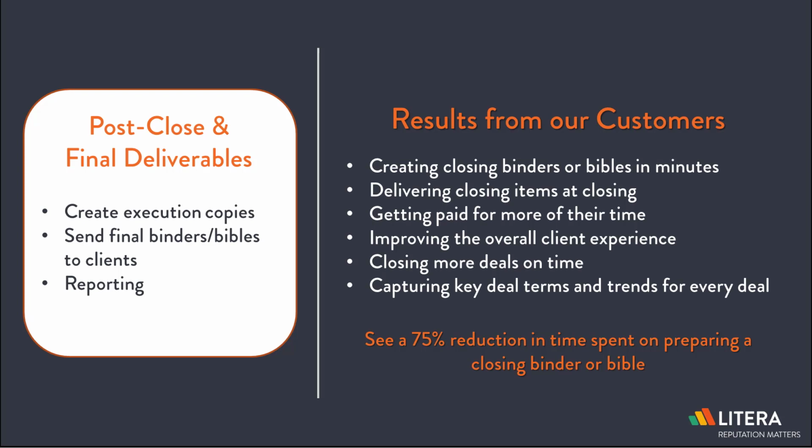And so having the ability to not only provide those documents at closing, but then to provide that final closing binder after the deal is done that represents everything that happened in that transaction is incredibly important. And a lot of times these binders are delivered months after the fact. So for a law firm, when you deliver something that was due when the deal closes in January, and you deliver the closing book in July, you're not going to get paid for all of the work that went into that.